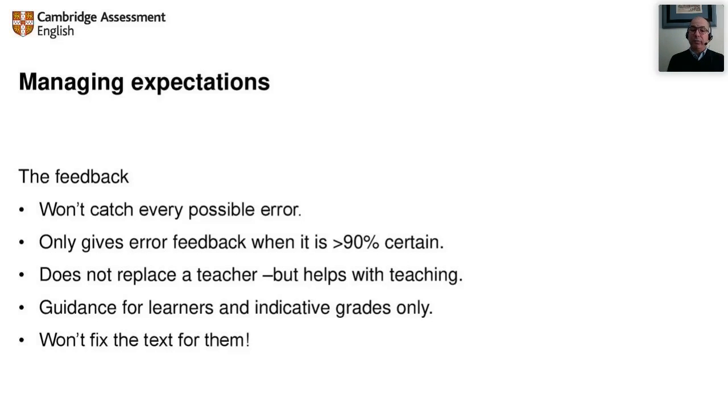It offers a lot of guidance for learners and indicative grades only. It doesn't mean that because they got a B2 in one of the tasks that they are ready to sit a B2 exam and they will be fully successful. That's not the point. It's guidance for learners and indicative grades to help learners improve, right? And as I mentioned before, the platform will not fix the text for the learners. It's only going to point learners in the direction of areas they need to work on, right?